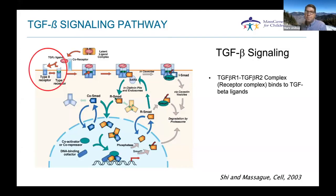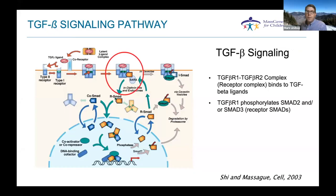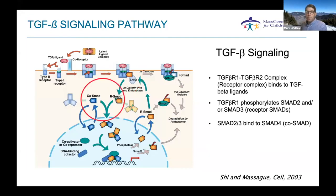So TGF-beta, the ligand, binds to this receptor complex, the TGF-BR1 and 2 receptor complex, and that activates the receptor. The receptor then, in turn, phosphorylates, or adds a phosphate group to, SMAD proteins, and mostly SMAD2 or SMAD3 in the case of classical TGF-beta signaling. These are called receptor SMADs. And after those are phosphorylated, they're now active, and they look for SMAD4, the SMAD4 molecule. And so when they're activated, they bind to SMAD4.